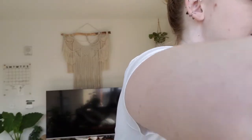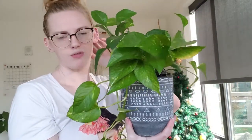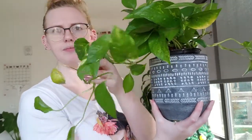All right, we're back. Let's move on. Next on my list is a common plant. This is probably one of the most common houseplants. It is the Pothos. This is a marble pothos variety that's kind of reverting back to jade in some places, but it's also in a cash pot.